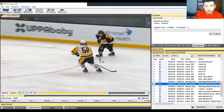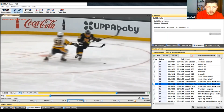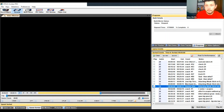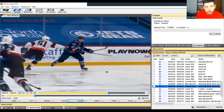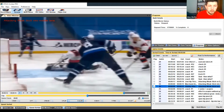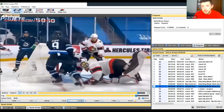So here's another example. There's the weak stick, okay? Now we can attack through the weak stick and improve the condition of the puck into the middle of the ice. Weak stick, attacking through it with our body, using all of the momentum, the strength of our body to attack the weak stick, improve the condition of the puck, okay? And now it leads to a great scoring chance.